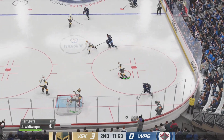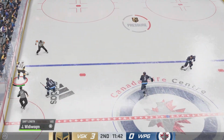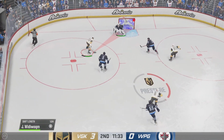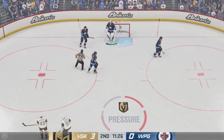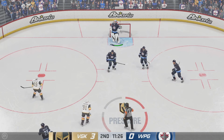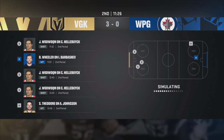Fires it into the offensive zone. Moves it quickly over to Dumoulin. Plays the puck up ahead. Denies him with a save. Puck is frozen and we'll get a faceoff. Plenty of playing time left in this frame. 3-0 is the score.